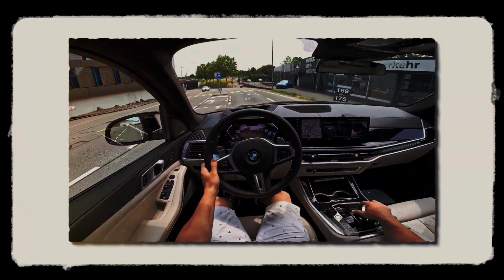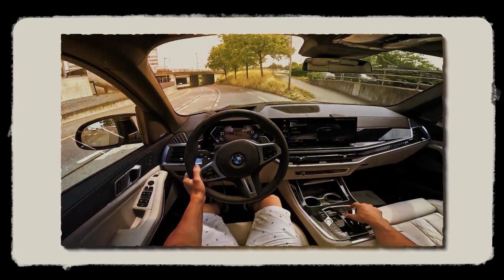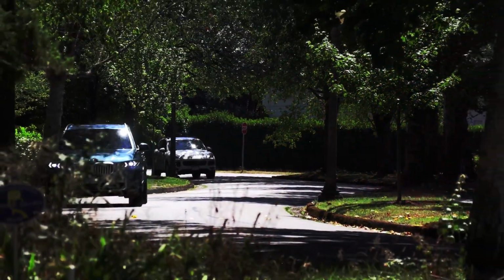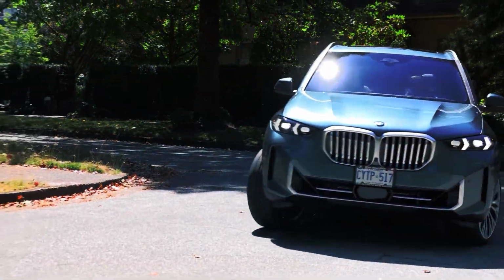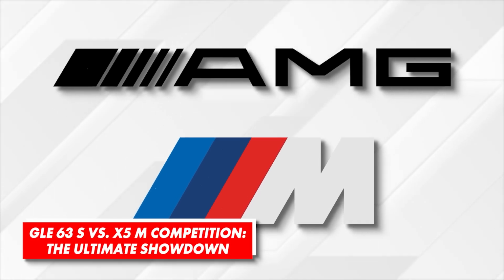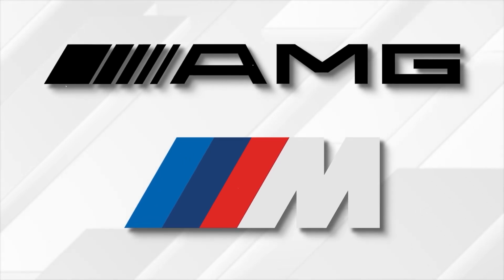The X5, on the other hand, puts more focus on athleticism and offers way more predictability when you're getting into fast corners. The steering also feels a little bit more precise and with more feedback, though the GLE doesn't disappoint in this aspect either. Finally, both SUVs offer high-performance versions from their well-known performance divisions, AMG and M departments.